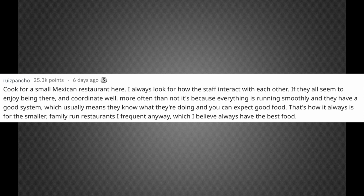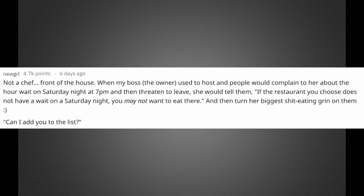Cook for a small Mexican restaurant here. I always look for how the staff interact with each other. If they all seem to enjoy being there, and coordinate well, more often than not it's because everything is running smoothly and they have a good system, which usually means they know what they're doing and you can expect good food. That's how it always is for the smaller, family-run restaurants I frequent anyway, which I believe always have the best food.